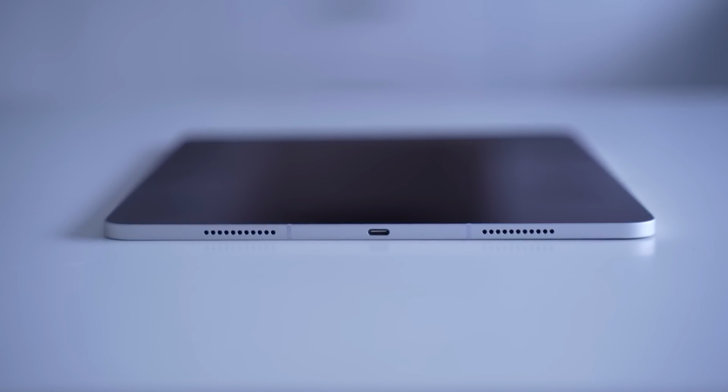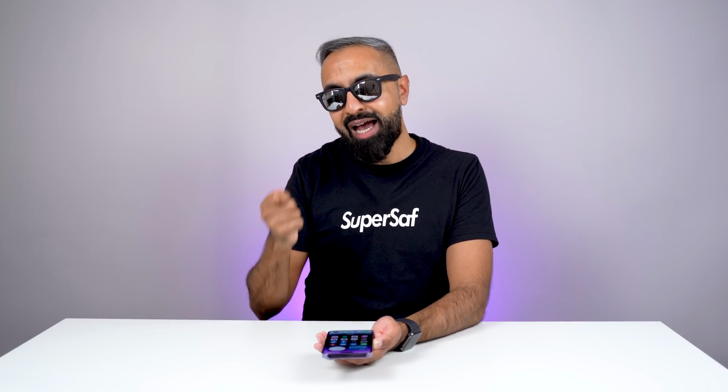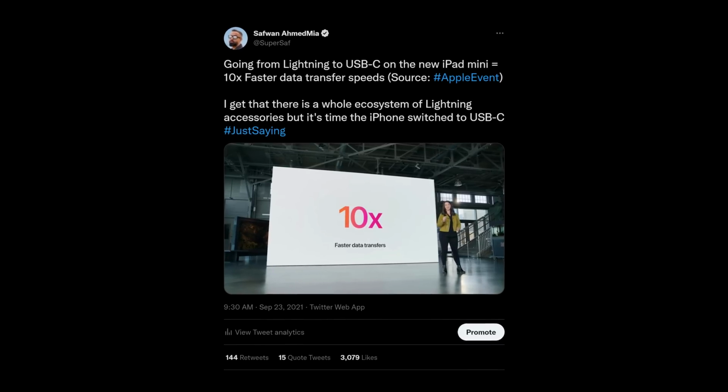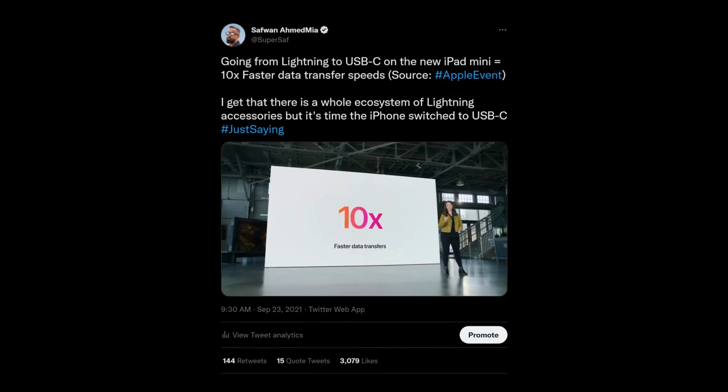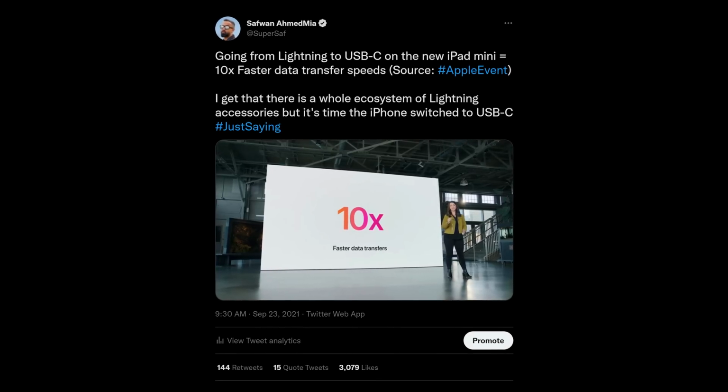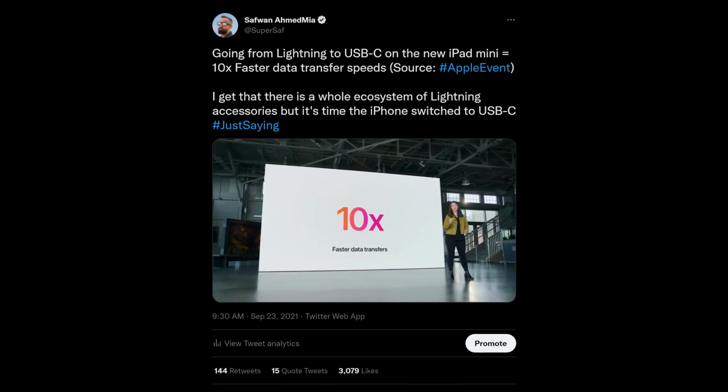When I'm away, I like to just have the single cable for my Android devices, for my MacBook Pro, for my iPad Pro, but I have to specifically carry a lightning cable just for my iPhone, which is now definitely inferior. I mean, Apple pretty much admitted this themselves on the keynote for the iPad mini, saying how much faster the USB Type-C connector is compared to the previous generation, which they didn't say, but has the lightning connector.